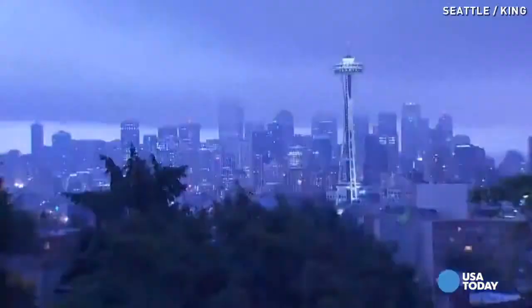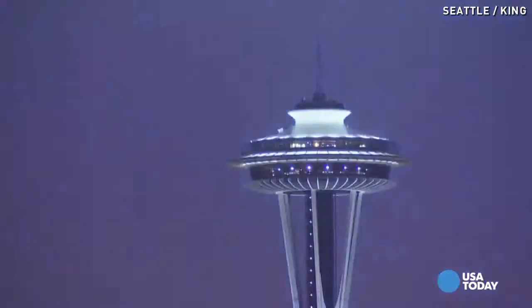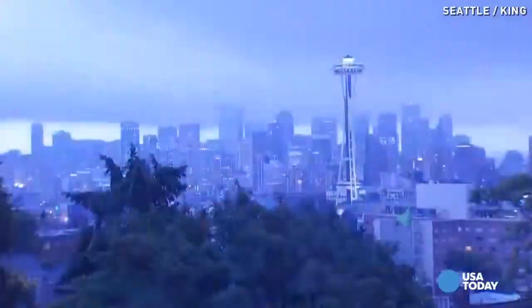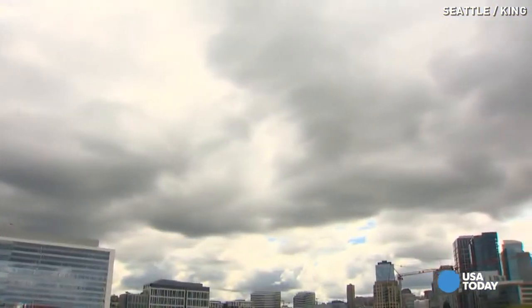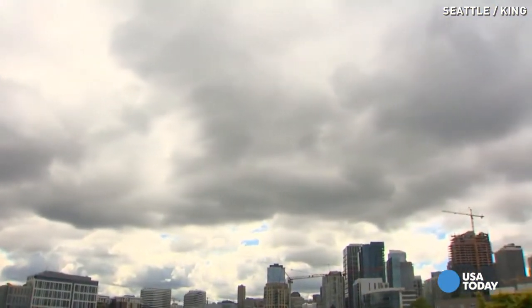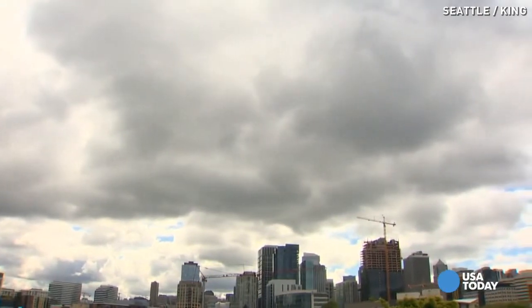Bottom line, compared to most of the rest of the country, we don't get too many thunderstorms here, but it gets our attention when we do. And a lot goes into the making of a thunderstorm. Think of it like a recipe. Several things have to line up to get thunderstorms. You've got to have moisture, you've got to have some instability, and you've got to have a trigger mechanism.